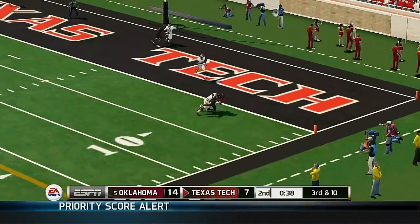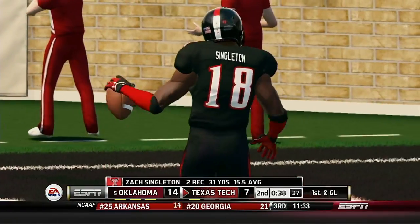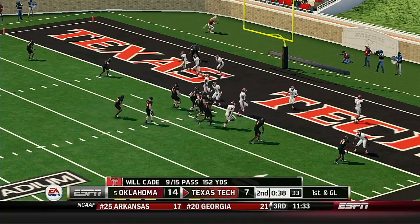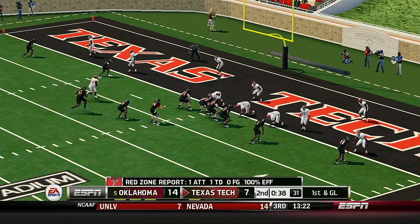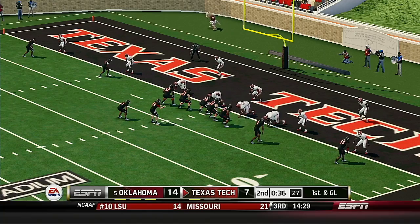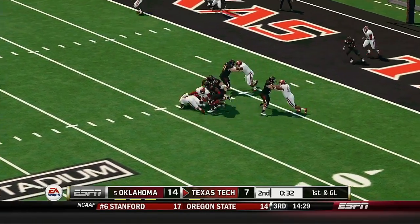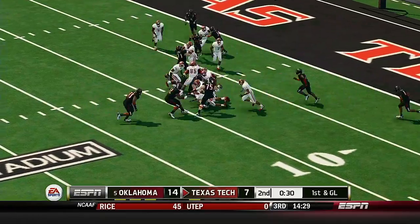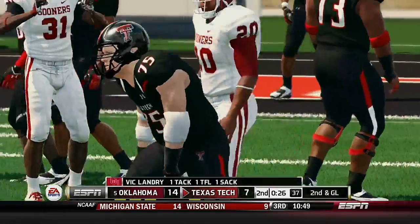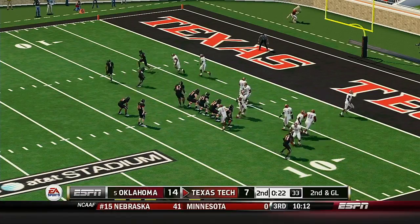Throws this one out to the right. And he hits him hard at the one. They get to the quarterback, and now the ball is loose. And they'll get him in the backfield. Good thing they got the ball back. That fumble could have really cost him. And how about that for some good luck?